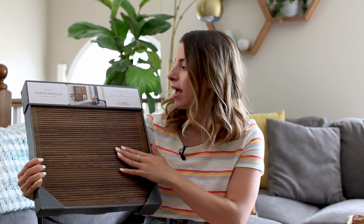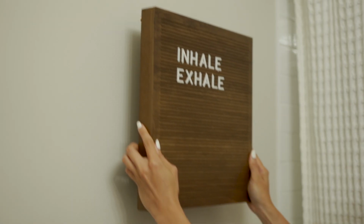Okay, this next piece is so cute. Even Matt was like, oh, that's really cute. We could use that in photos and stuff. So this is a letter board, and it's a wooden one. I love wood. Wood and natural textures and tones just make me very happy. And this one has white letters here, and you can put little messages on it. It says rise and shine.